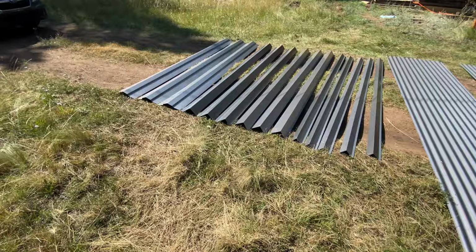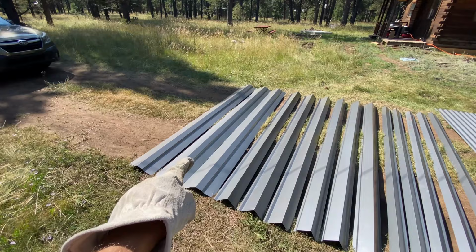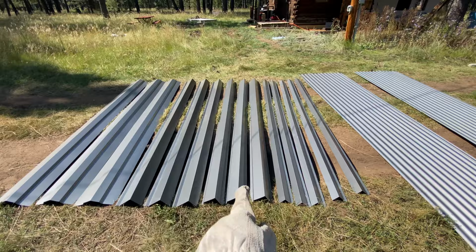All right, so here's our ridge cap. Got three of those. And then here's our gables. Got a bunch of those. And then here's our drip edge. And here's our full sheets of corrugated.